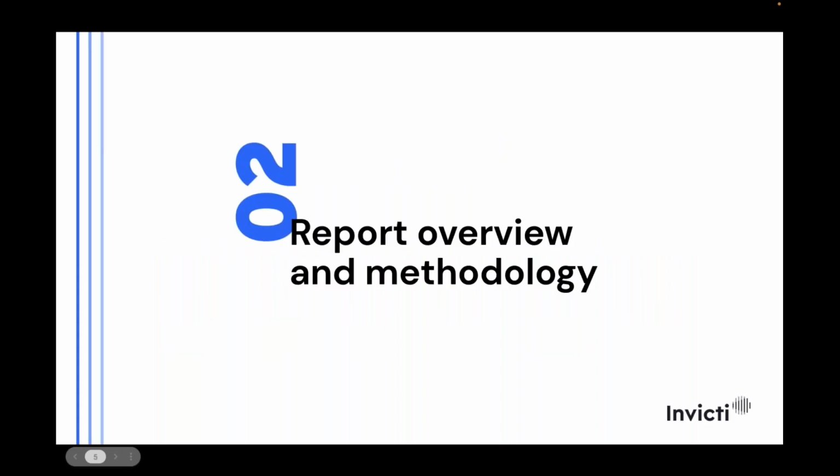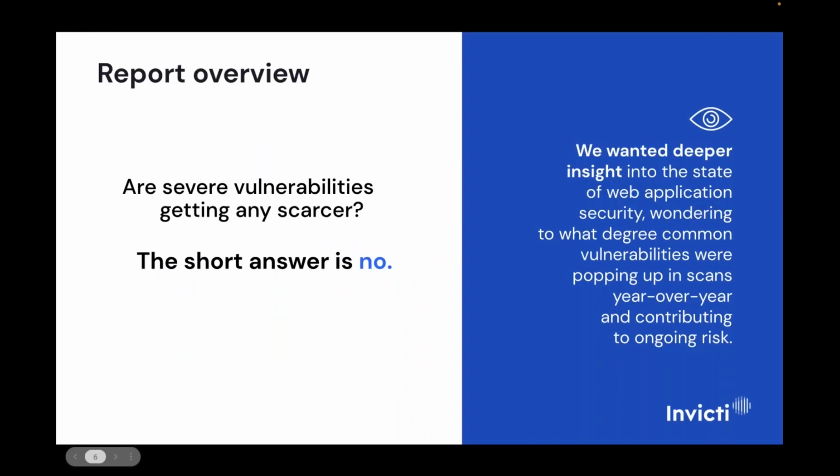So let's dive into today's topic. As I've mentioned, every year, Invicti strives to get a deeper insight into the state of web application security. We look at the data with the aim of finding out if severe vulnerabilities are getting any scarcer. Now, obviously, there are always a tremendous amount of low or moderate severity vulnerabilities, but that's not really the mission of Invicti and what we're here to do. We really try to focus and dig in on, especially in this call and in our AppSec Indicator report, the most severe vulnerabilities, those that can truly be exploited in the wild, that can lead to costly and expensive data breaches. That's where our focus is.